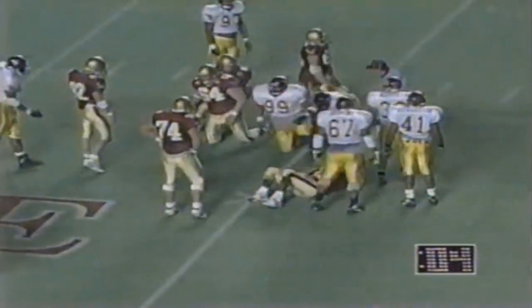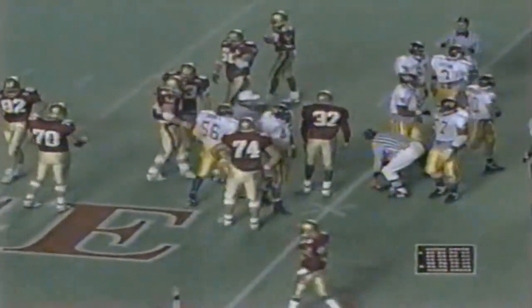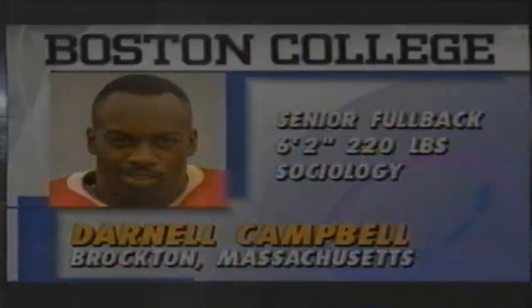Second and 10. Could be the final play of the third quarter. Blitz, Campbell drops right at the line of scrimmage. Maybe got a half yard. That time the blitz pays off. Barry Hawkins made the tackle, and the third quarter's come to a close at Alumni Stadium. But the home team now leading undefeated West Virginia. Don Nehlen's troops, 15 minutes left, and they're down 7-3.